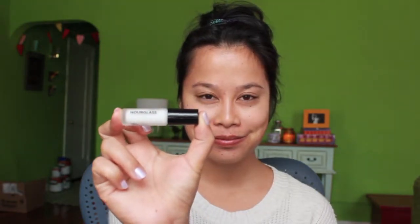Today I'm trying out Hourglass's Veil Mineral Primer. It was something that I got as a points perk at Sephora a couple weeks ago. I'll let you know what I think of it.